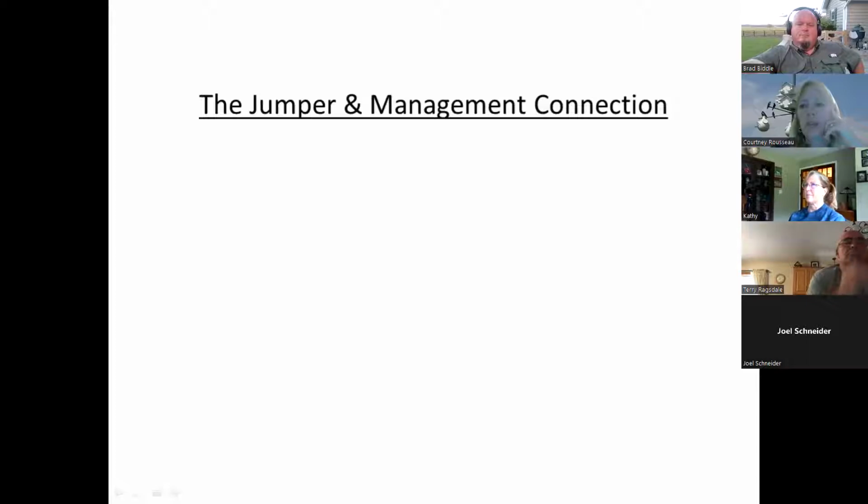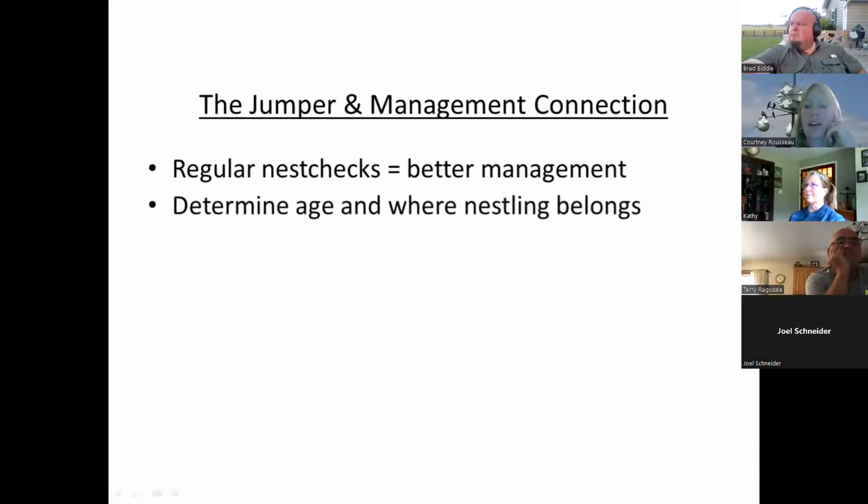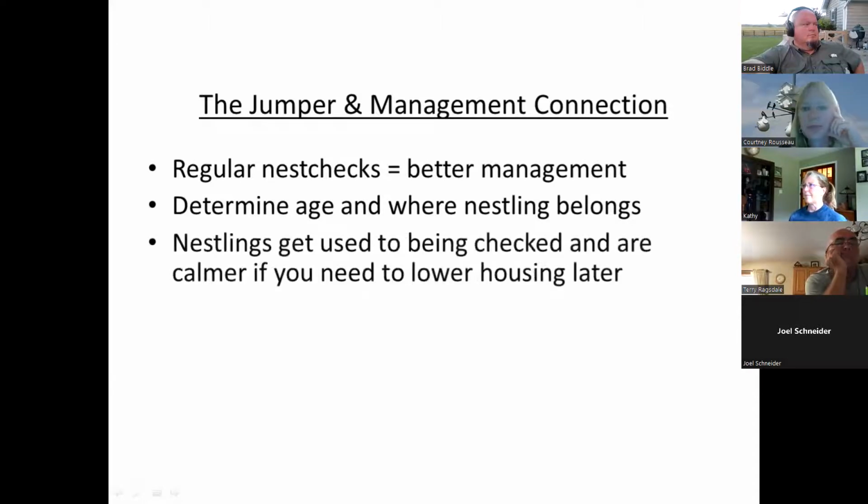So a little bit about management and jumpers. They are connected. As I mentioned earlier, regular nest checks can lead to better management, in that you can determine the age of those nestlings during your nest checks and where that nestling belongs. If you go to a gourd 1 week, it's got 5 nestlings, and then you see a jumper, and that day that gourd has 4 nestlings, you know possibly where that nestling came from, and you can determine that fairly quickly by keeping accurate records and doing nest checks.